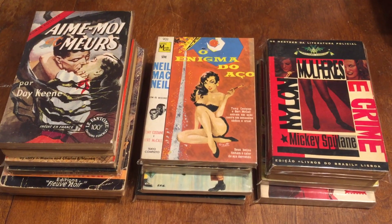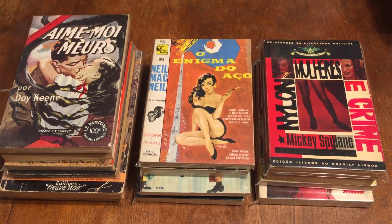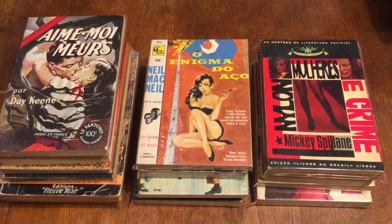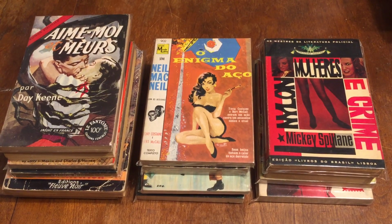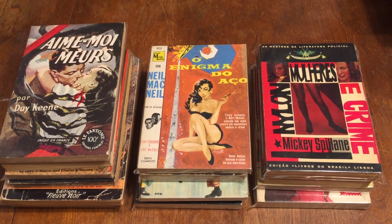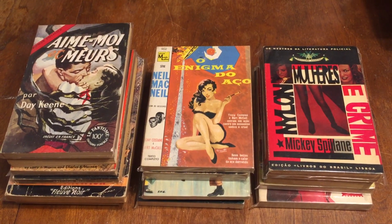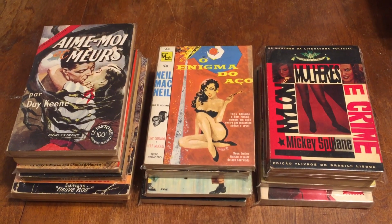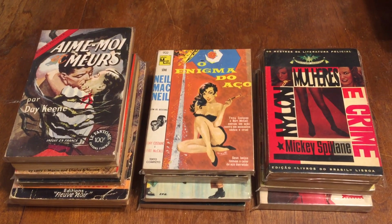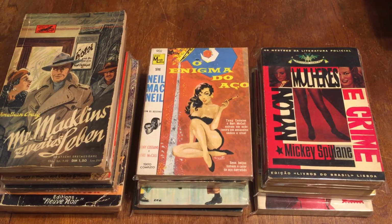We have a few German books here. German publishers reprinted a lot of American crime novels. They were published by Walter Lenning in Hanover, and this one is from 1957. It's number 108 in the Panther series. They had the Panther books, and this is a novel by Jonathan Craig, American mystery writer.